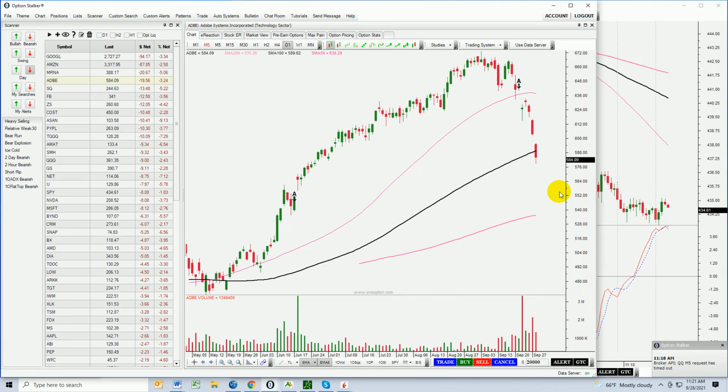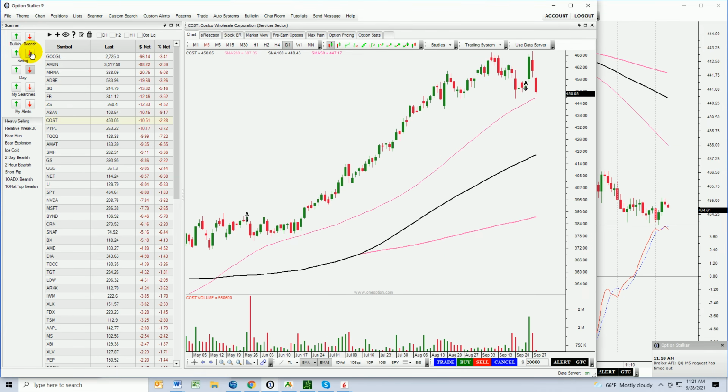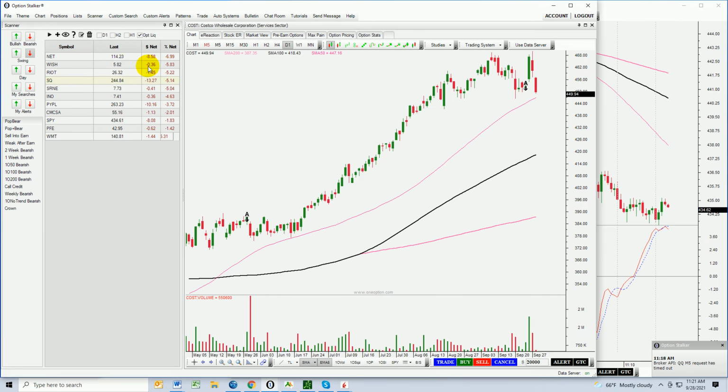So Adobe also looks very, very weak, heavy selling right in here. And I can take a look at a few other stocks. We can go through the list right now. I'm going to go into more of a swing search. We'll go into Pop Bear and see what's on there. Yowzer, we got a lot of stocks in there. So I'm just going to look at stocks that have good option liquidity.